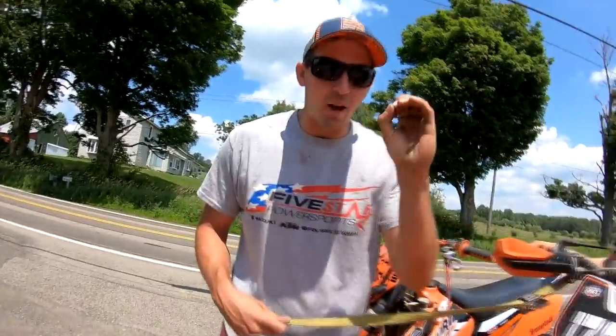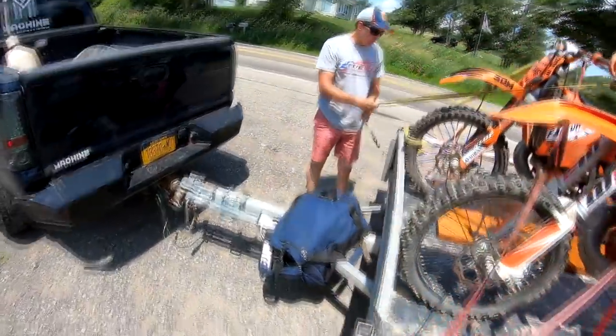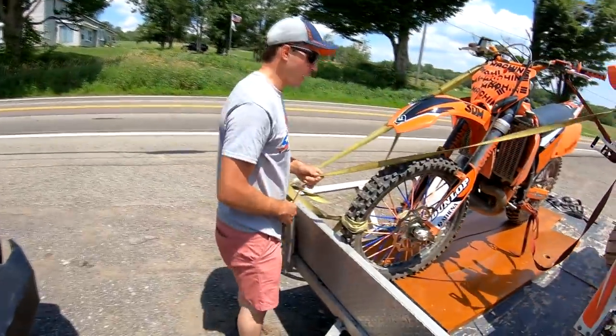Zero tie down points, not one on this entire trailer. There's one right there that's acting as two right there. There's one over there, you could put it right here. Yeah, this whole channel, man. You just can't put it around the tire because otherwise the tire eats them up. Yeah, I'm building a toy hauler, guys, but I'm not going to put any tie down points.